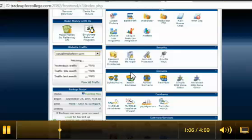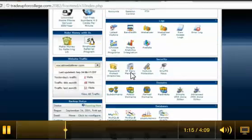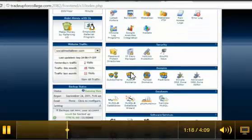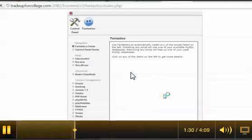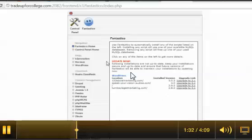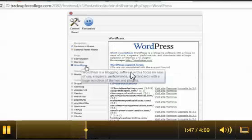Okay, and we want to scroll down here until we see Fantastico Deluxe. I want you to click this. There we go. Okay. When you get to this panel, I want you to come to the left-hand side. And here it is. We're looking for the word WordPress. We are going to click this. It's going to help us very quickly install this, so we don't have to know what it's doing. You just need to know what to click right now.